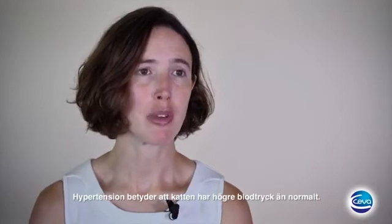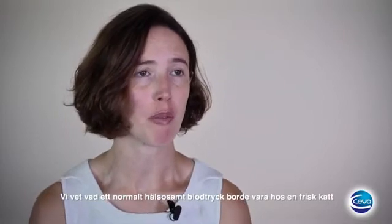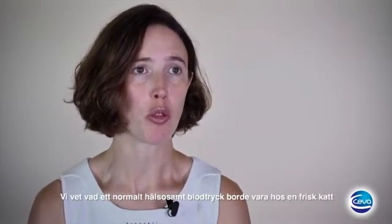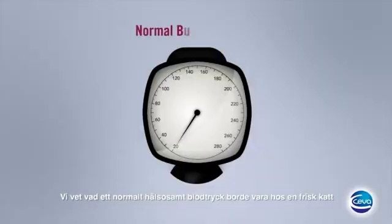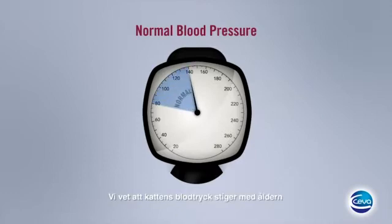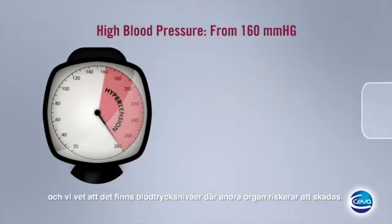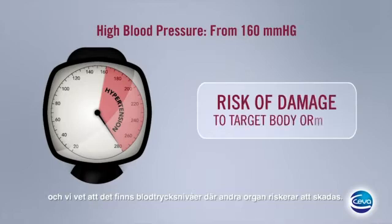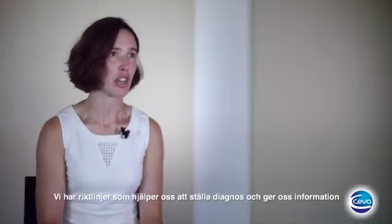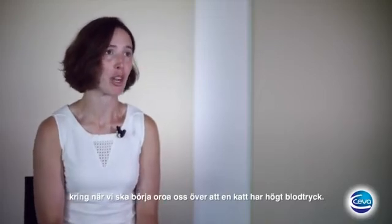Feline hypertension means that a cat has higher blood pressure than is normal. So we have some information available to us about what the blood pressure of a normal healthy cat should be, and actually it's not that different from us as humans. But what we do know is that cat blood pressure does increase with age, and we know that there are blood pressures at which other body organs become at risk of damage from that high blood pressure. And so we have guidelines which help us to make a diagnosis and tell us the point at which we should become worried about a cat having high blood pressure.